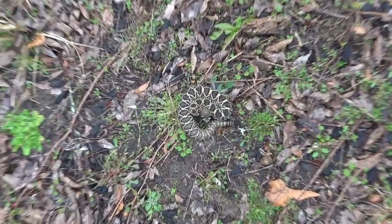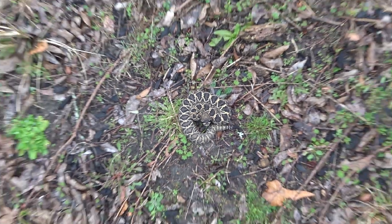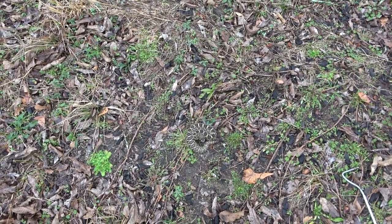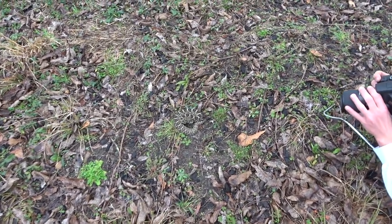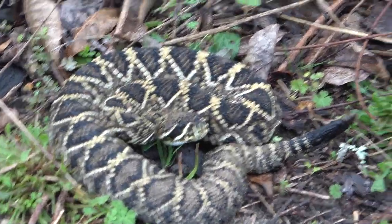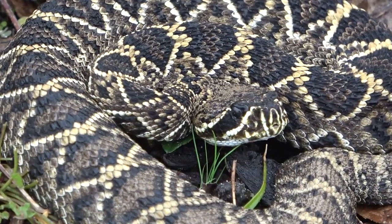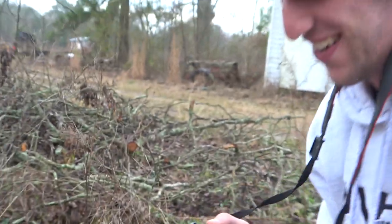Freaking beautiful snake. The yellow doesn't even come out on camera, but it's incredible. It's the best looking diamondback I've ever found, honestly. I've only found two others, but I can't even speak. I always trip up my words when I get excited. But Matt, thoughts on your lifer, Eastern Diamondback? He's a West Coast guy, so he's seen the Western Diamondback. Well, if they all look like this, I'd say East Coast takes it. East Coast takes it. You heard it here, baby.